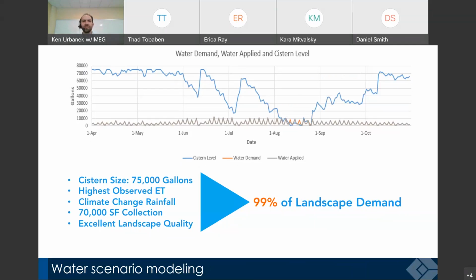But we can look at this differently. What if we changed the rainfall rate? In this case, let's predict a drier, maybe a potential climate change type year, where we just have less rain. What happens in that scenario? Well, in this case, it's saying there's a deficiency under certain conditions where we need to use potable water. So this is a good way of modeling this kind of demand.